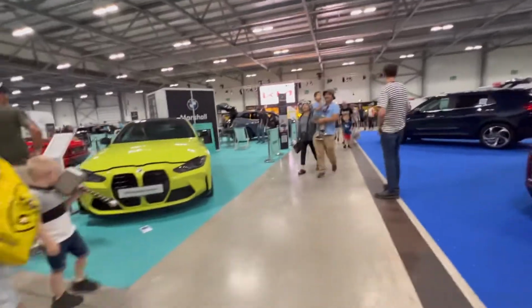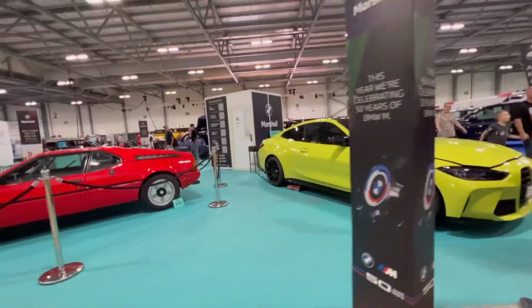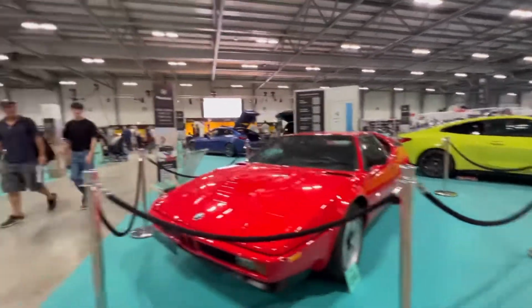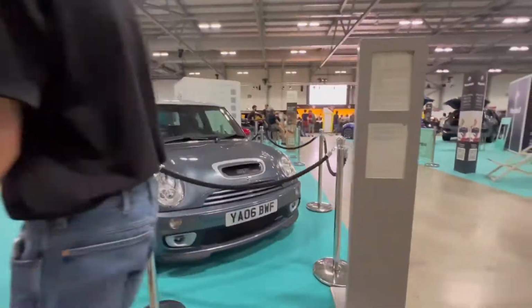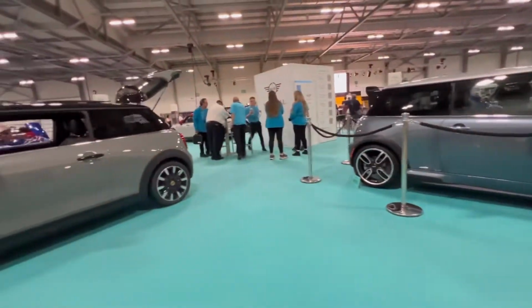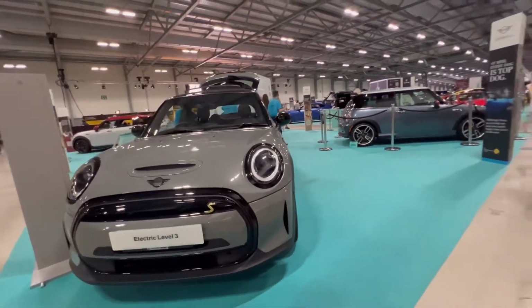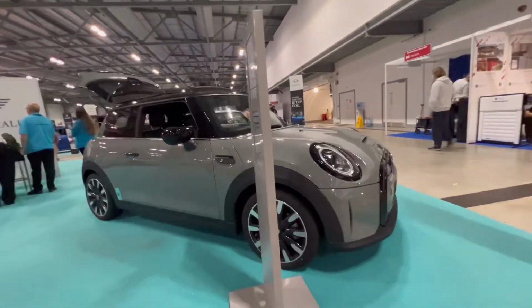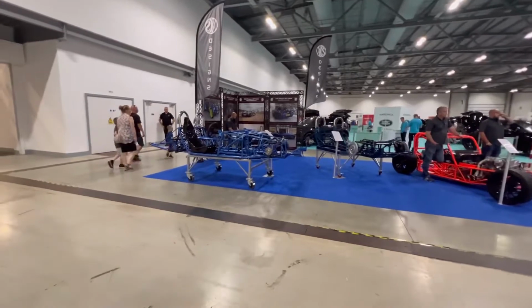A lot of Marshalls products. So you've got Mini, BMW, I think Kia, SsangYong, Nissan. All to do with Marshall. It's various different dealerships basically. So if we look at the Mini GP. Being a nice car, very nice car. And the modern Mini Cooper S. That's the electric version as well. So there's the S electric Mini Cooper. And we've got various different kit cars as well.